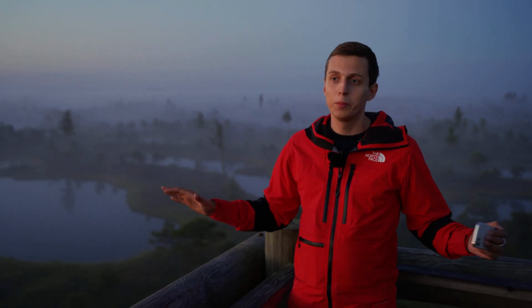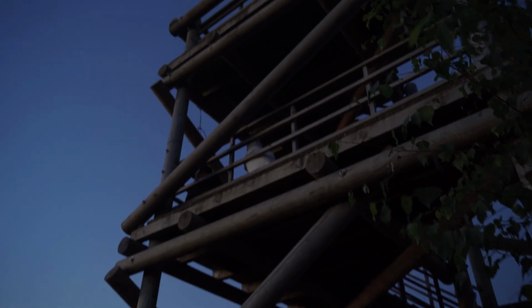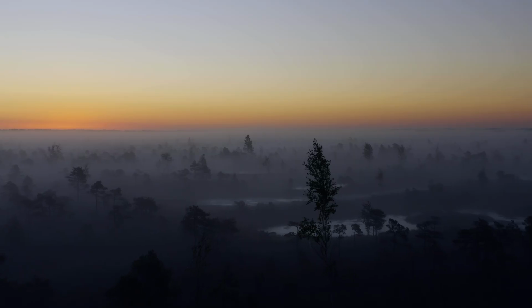But also, it was really important to me that there would be no wind, because if this was a windy morning, or if there was any wind at all, the fog would be blown away, so it wouldn't work. But this morning, we have those perfect conditions. We have a perfectly clear sky, we have this fog all around us, and I can't wait to start taking photos.